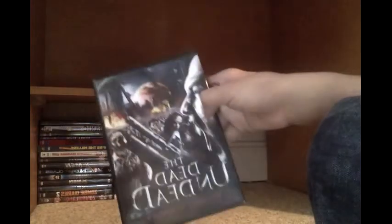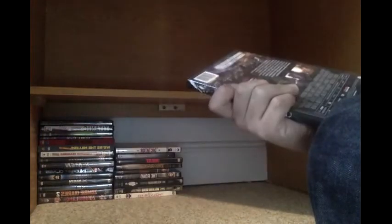The Dead Undead. This is a pretty messed up movie. It's a bit confusing, but overall, it's a pretty good movie. It's confusing at times though. A few plot holes.